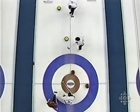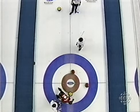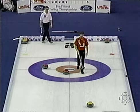All they have to do is score a deuce here. They're right back in the game. They can't afford to do stuff like that. No, that was a huge miss on the part of the Scottish team, and Peter Smith the second.